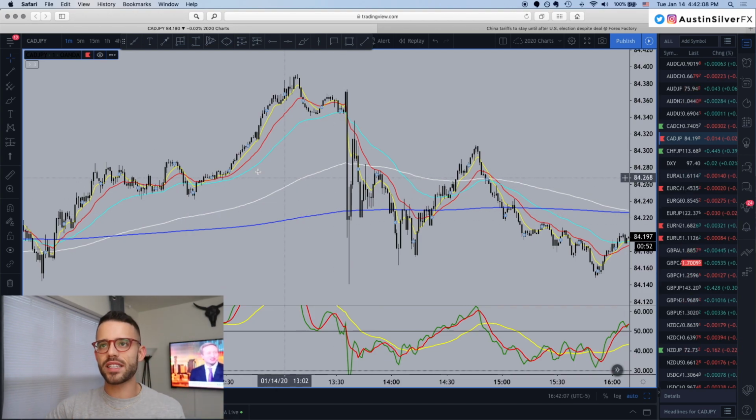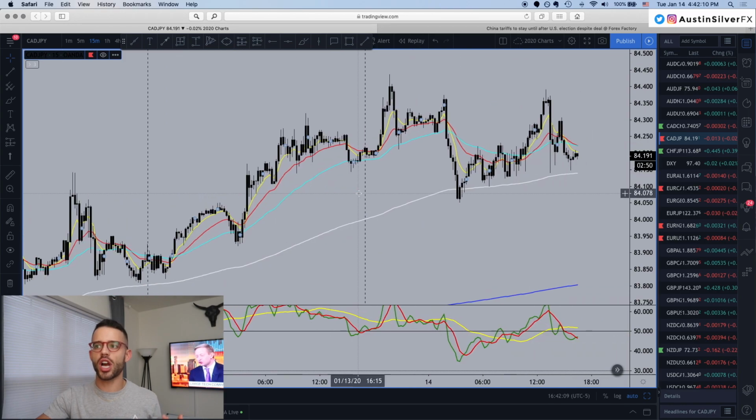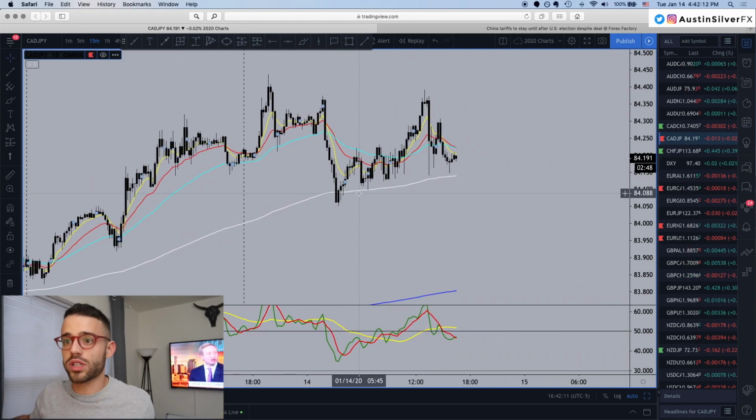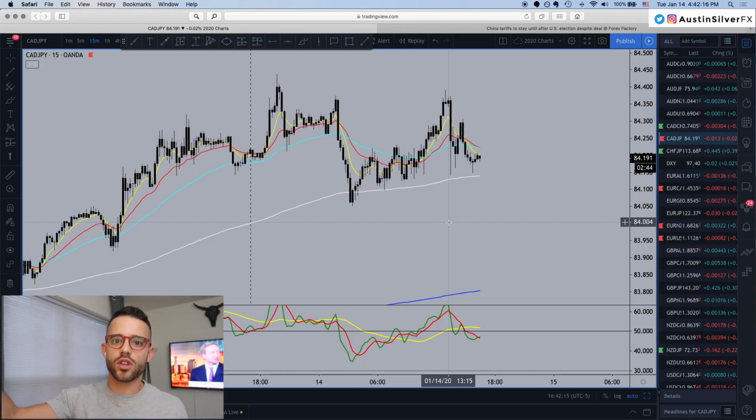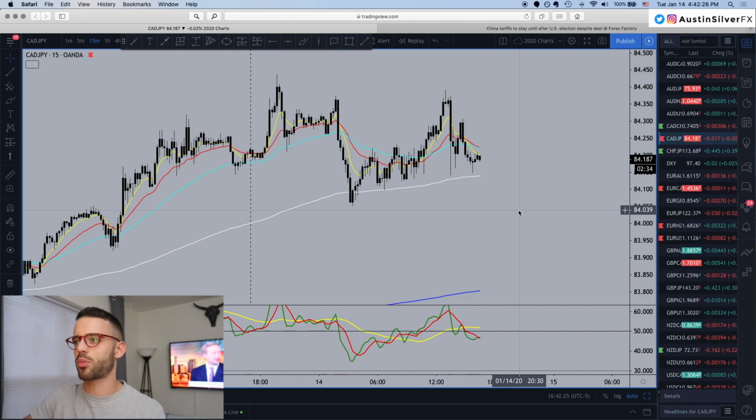JPY pairs, Japanese yen pairs, react heavily to China trade news because they're closely tied to China. You have to assume that, right? And also because the dollar is closely tied to the yen, because when people see turmoil in the dollar, they flood to the yen. So naturally, the yen is going to move a lot when you see breaking news on the dollar like that, especially high impact breaking news.